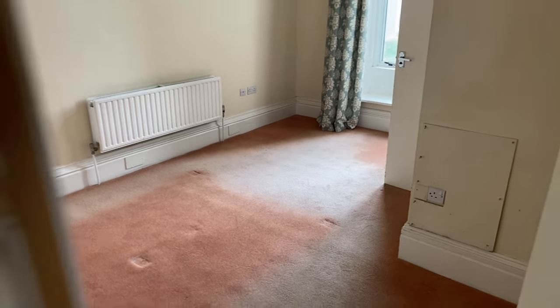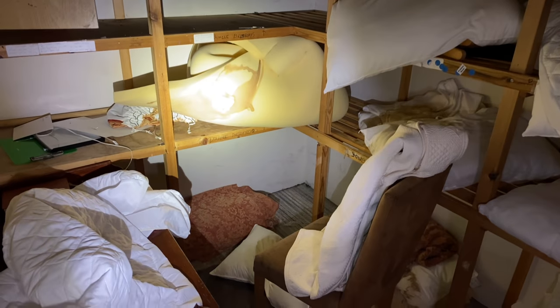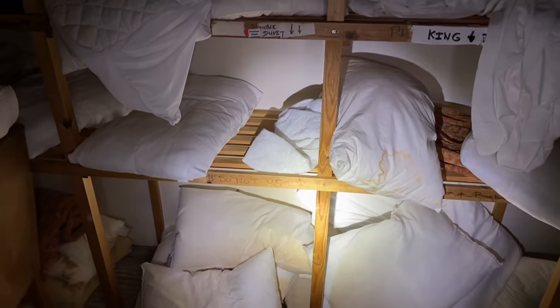Now, I'm not going to go in every single room because I feel like they could pretty much all be the same. Oh, we've got the living room here, look. Bed sheets, pillows, mattresses with a horrible huge stain on it. I don't know what that is. In fact, quite a few of the pillows have got horrible stains on them.